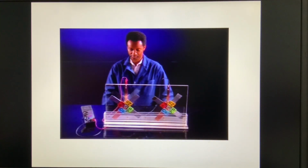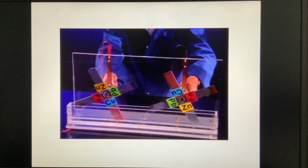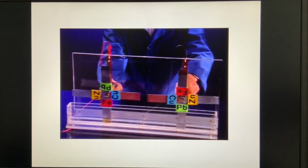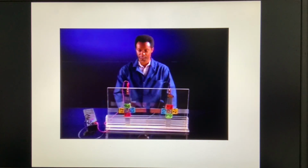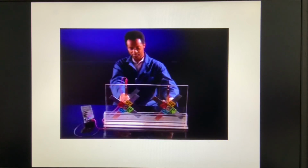Most batteries consist of two different materials in contact with an electrolyte. We'll use this pair of windmill arms, each containing 4 different metals, to show how the voltage of a simple battery changes with different pairs of metals. A trough of dilute sulfuric acid beneath the windmills provides the electrolyte. We'll dip different pairs of metals into the acid and observe the voltage developed in each case on this voltmeter.